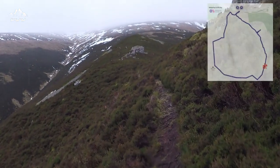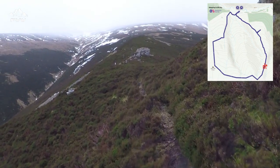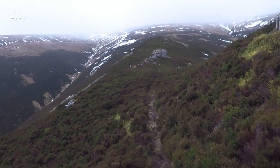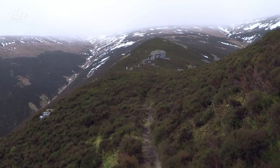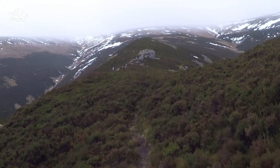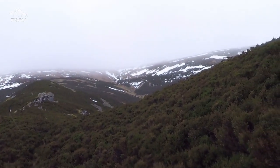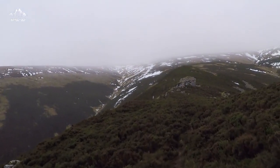If you have a look at the map at the top right, trying to get the contours, and going along a slight ridge here, we're going to be getting up to the summit, which is currently in cloud, and then we're going to be walking around the edge, which you can just see pretty much central. And just as we're talking there, it's just starting to snow.